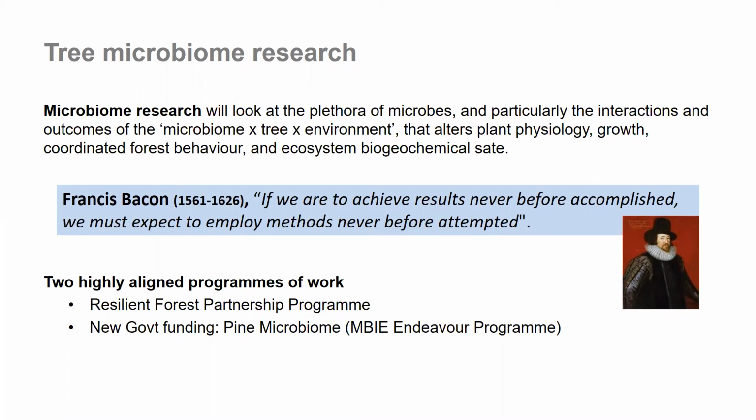Towards this, we've got two highly aligned programs of work that we'll quickly run through. The first is the Resilient Forest Partnership Program, and the second is an announcement of new government funding, through the MB Endeavour program, a grant called the Pine Microbiome.